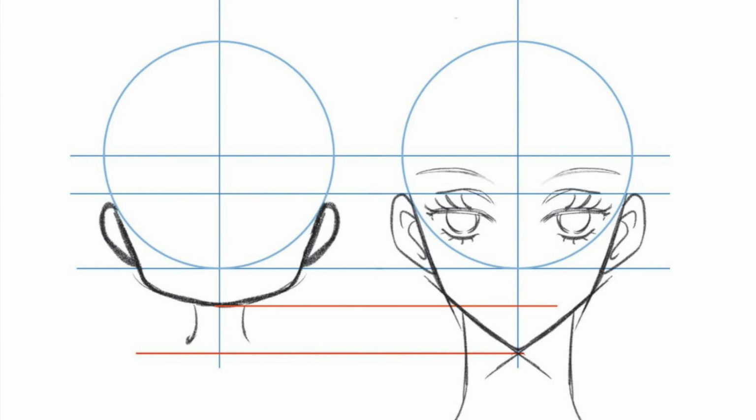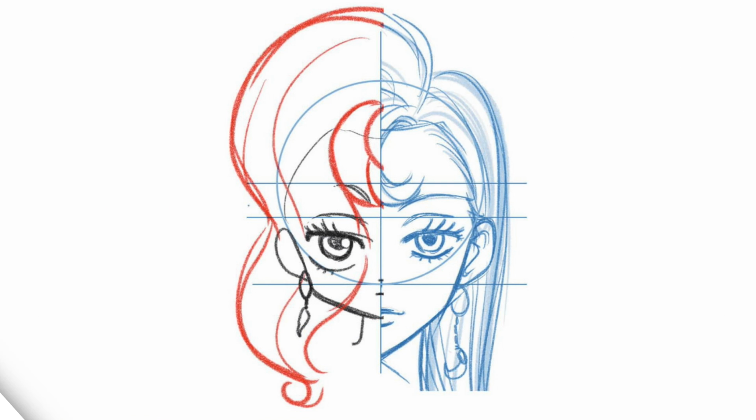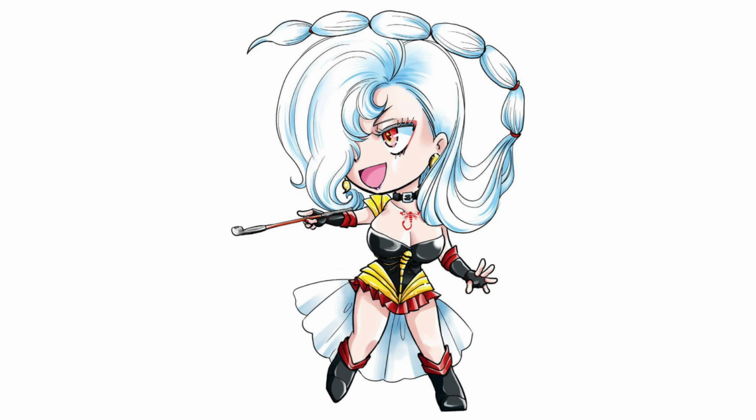Chibi style. Note the differences between the contours and proportions of the two faces. The standard character's face is a little long, but it's not necessary to reflect that in the chibi style. Add a good amount of volume to the hair. Change her in a cute way even though she's a villainess.